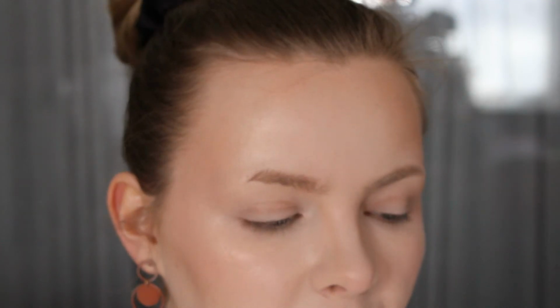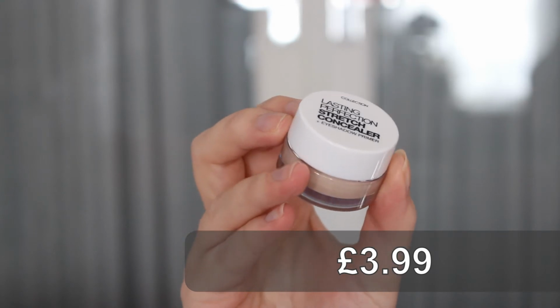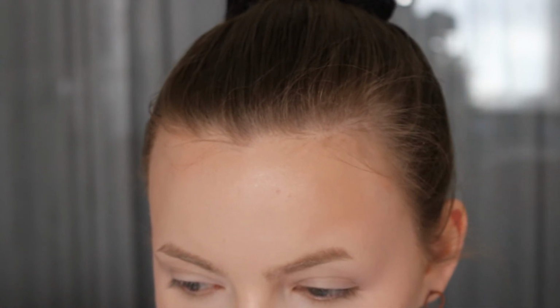And the one I've really been enjoying is the Collection Lasting Perfection Stretch Conceal and Eyeshadow Primer. This is in the shade 2 Porcelain. They call this a concealer. I wouldn't like to use it as a concealer personally, but for an eye primer I think it actually does a really, really good job.